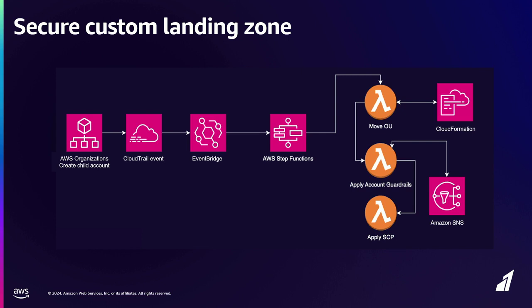Whenever we had an account or a resource or any kind of service that we spin up in the AWS account, a CloudTrail event will get generated. That CloudTrail event is sent through EventBridge, and EventBridge will use Step Functions to incorporate all the SCPs that we built. Which means that no matter where we introduce any new account or any existing account or any new child accounts, they will get the custom SCP policies that we designed.